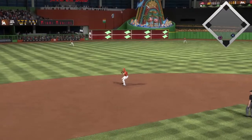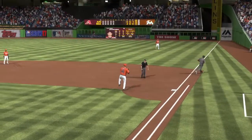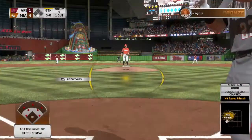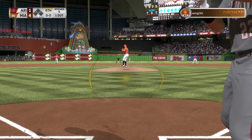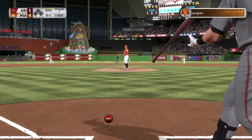Grounded to short. Riddle fields it cleanly. Throw to first is in time, but meanwhile the runner is in to score. Now batting, Jake Lamb standing in now. Bases empty in front of him with one away following the RBI ground out. Sends that one out of play for strike 1.